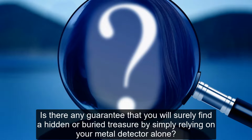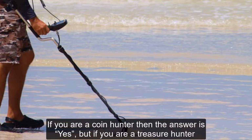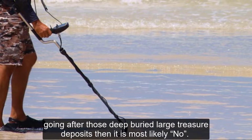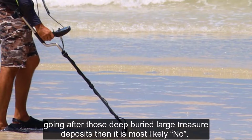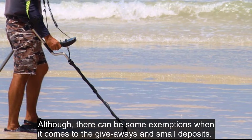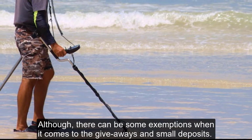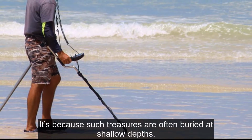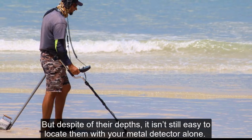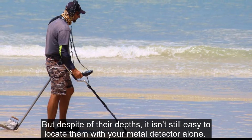Is there any guarantee that you will surely find a hidden or buried treasure by simply relying on your metal detector alone? If you are a coin hunter, then the answer is yes. But if you are a treasure hunter going after those deeply buried, large treasure deposits, then it is most likely no. Although, there can be some exemptions when it comes to giveaways and small deposits, because such treasures are often buried at shallow depths. But despite their depths, it still isn't easy to locate them with your metal detector alone.